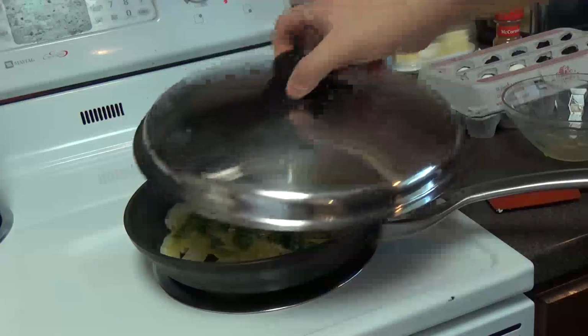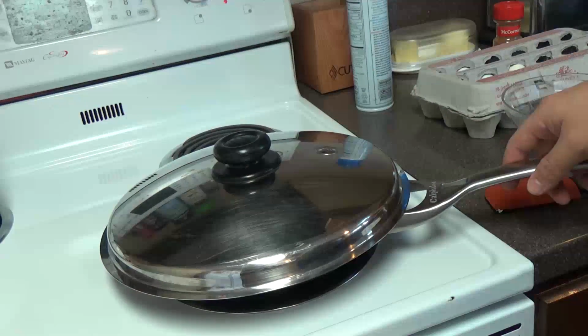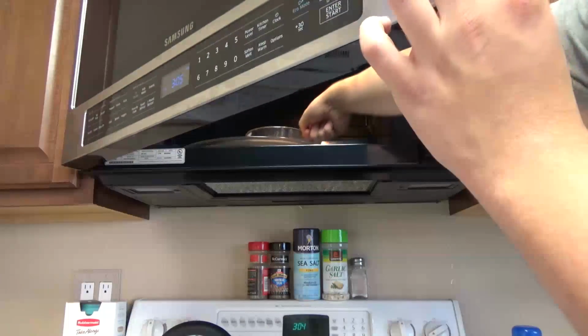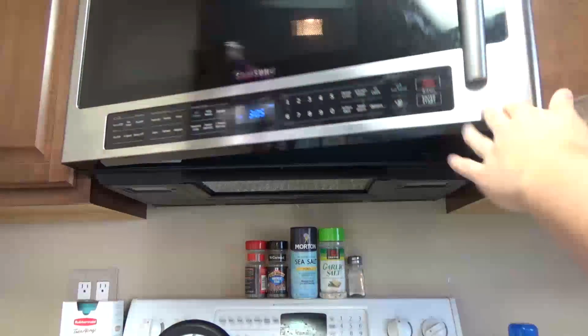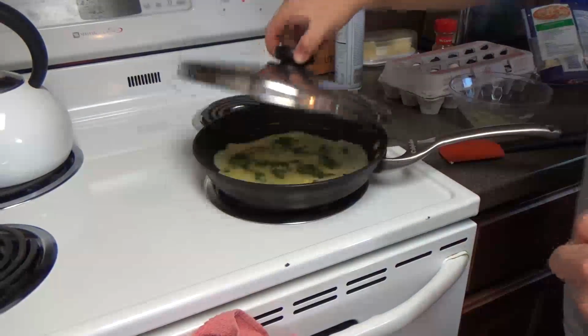I'm gonna add a lid just so it cooks all the way through. I don't even have a matching lid to this pan, but that's all good. All right, so the oatmeal just finished, and it's freaking hot. I would wear gloves, but I don't have any right now. All right, let's see how these eggs are doing. Favorite part.